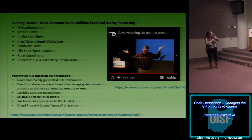So again, preventing SQL injections, there's a bunch of stuff here that there are probably people in this room who know exactly how to do. But I know that the one thing that can stop me as a new person is validate every user input. And I think that's a great place to start. And I think this is a place where you can show programmers that it's important to improve your security posture.